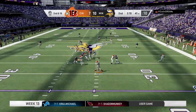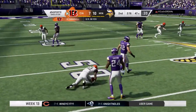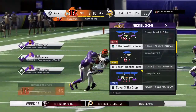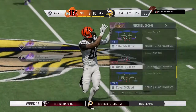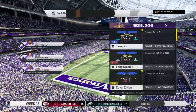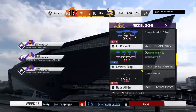Back to throw, Tannehill. Completes this one to Meredith. 6 yards is the pickup, and that'll lead to a third down. One thing you're hoping for when you run drag routes, you're able to hit a receiver in stride, and he can pick up a lot of yardage after the catch. But in this situation, the defense was effective, able to stop him before he could get a good head of steam going.